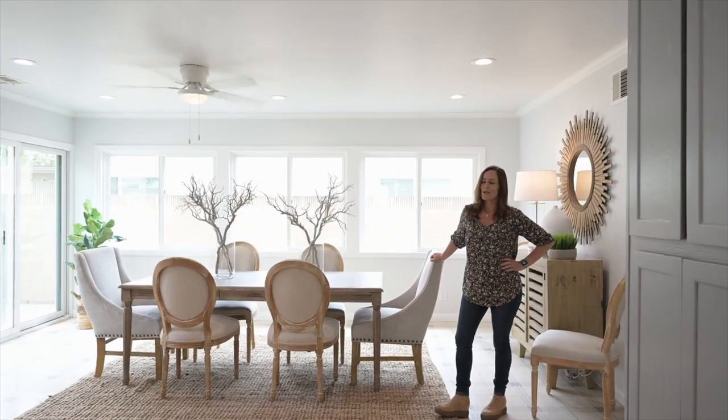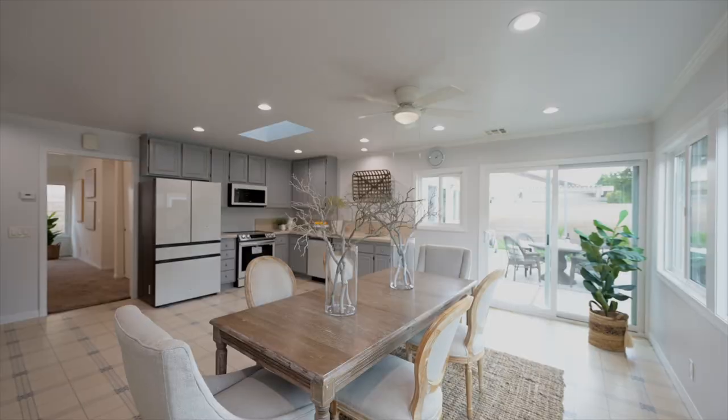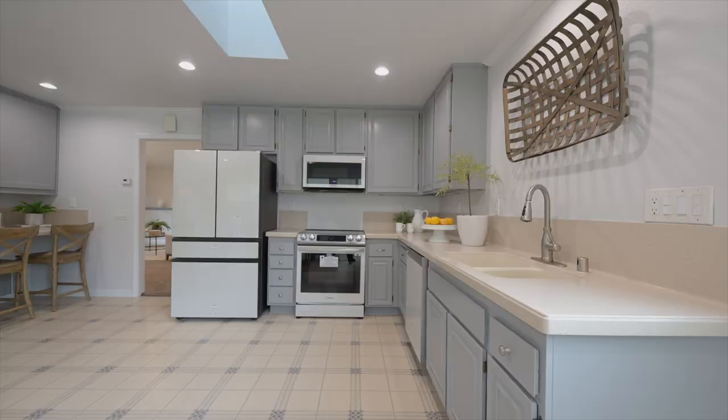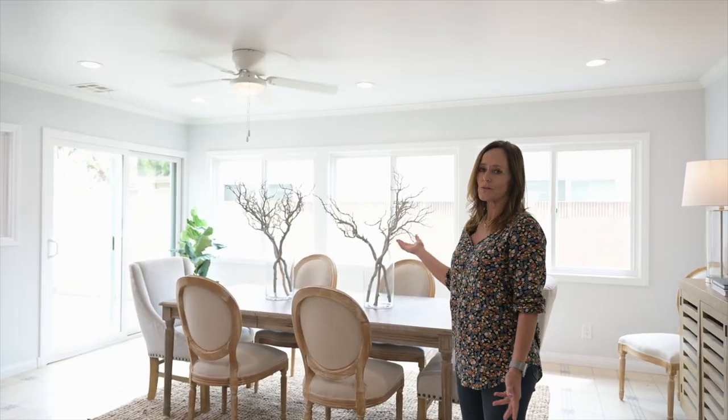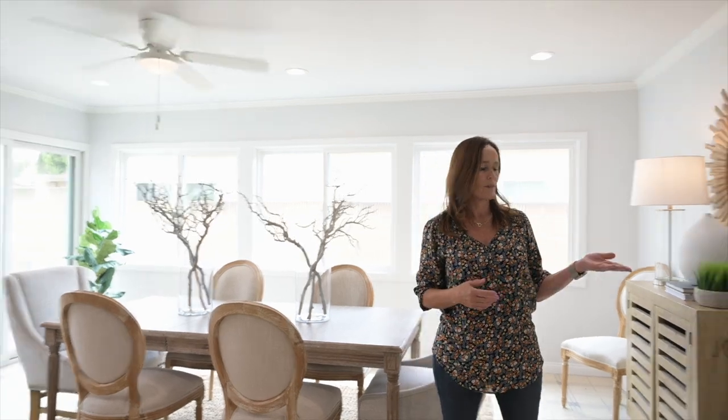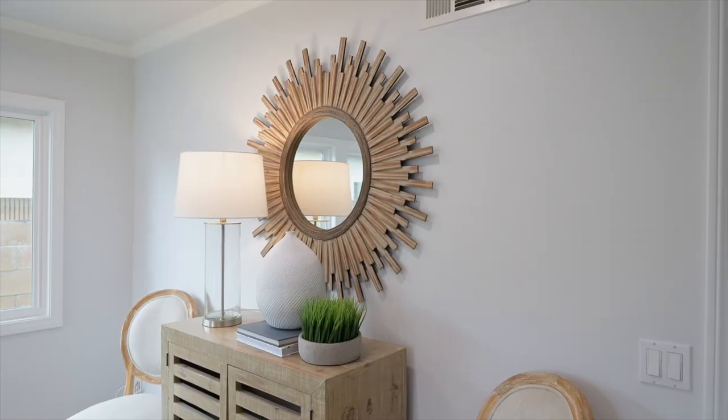This great oversized kitchen with dining area has a skylight for lots of natural light. Also, there are Milgard windows in the entire house. We also have direct access to the garage.